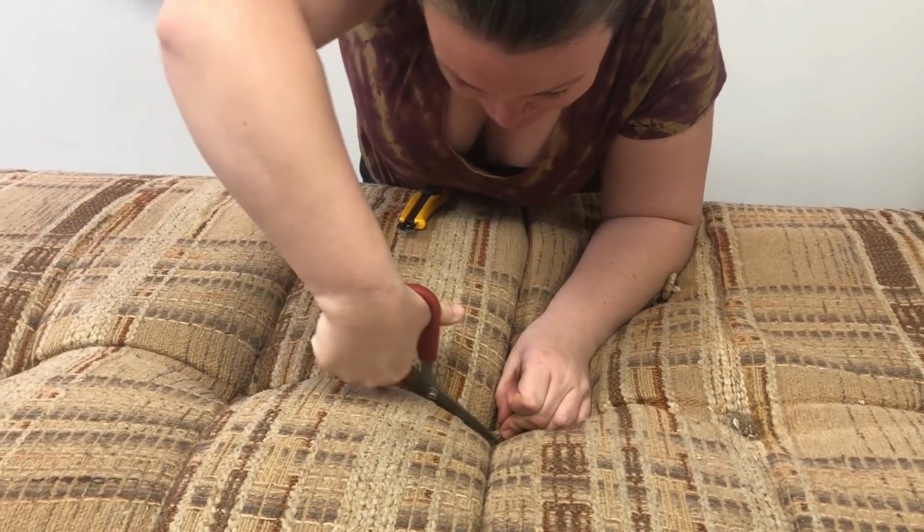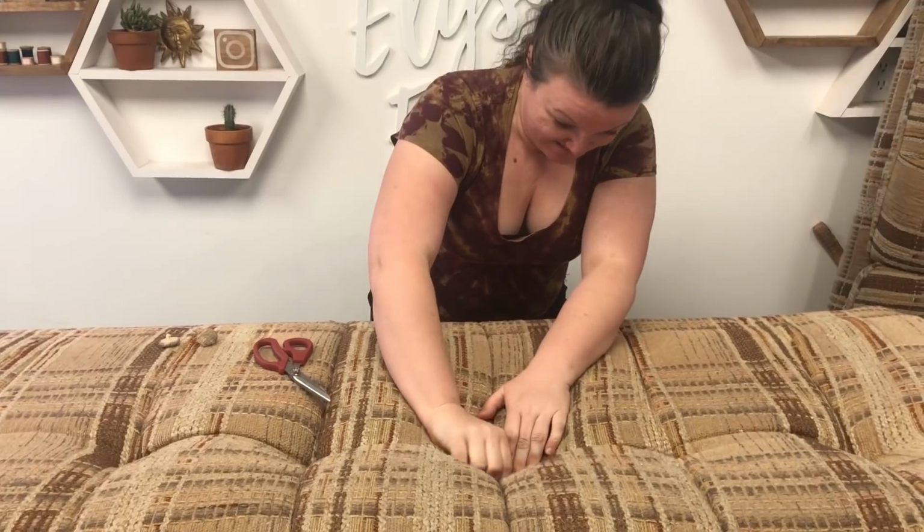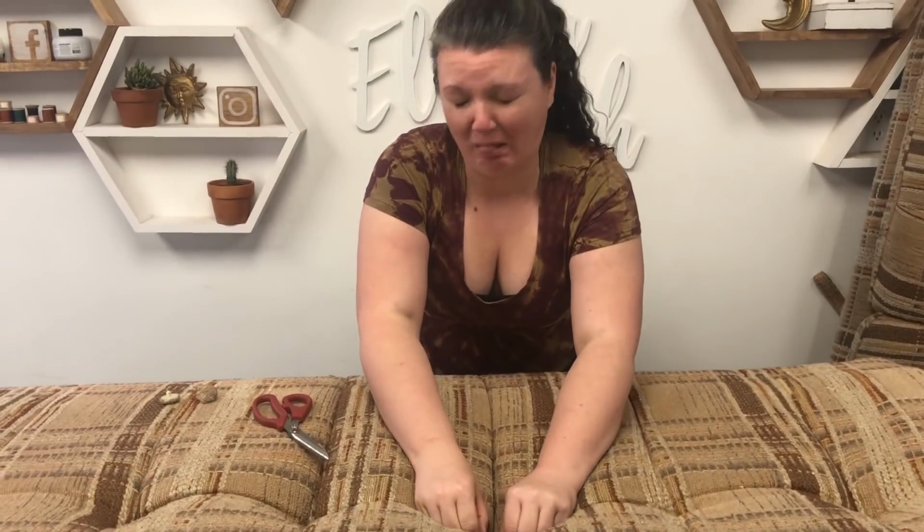What's it going to be, the dump or reupholstering this couch? It is so gross, I can't even see the strings that are attached to these because there's like an inch deep of just grossness.